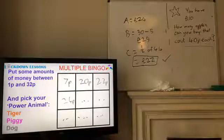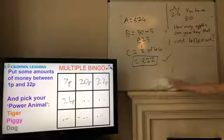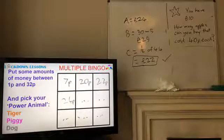Is it multiple bingo? No, it's not multiple bingo. I know it says that. Just put the coins down. So any coins you want between.